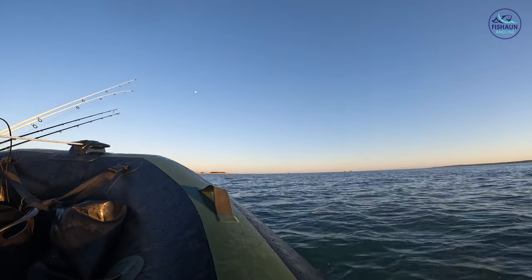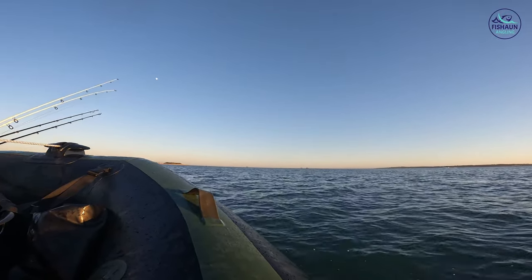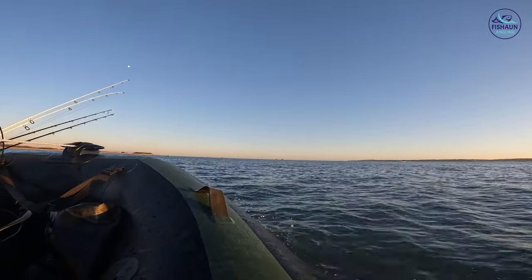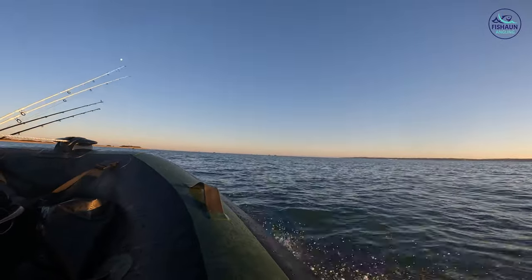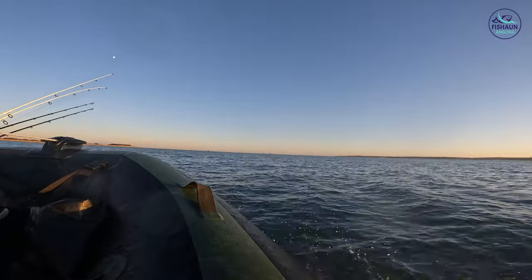A lot more weight on board today. We had an extra passenger, the alley deck's a lot heavier than the air deck, and extra fishing gear. But as you see now, we're flying across the water at a steady 20 knots. So I was quite pleased with that, to be honest. And it certainly goes a lot quicker when I'm on my own.